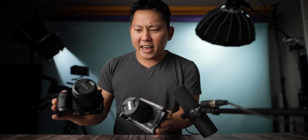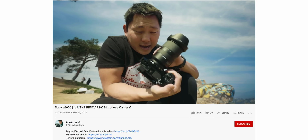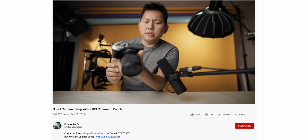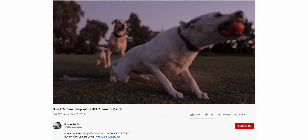So what I want to get to the bottom of is which one of these two is the better camera. Now I can tell you right now that I've made a full review on both of these cameras separately, and they're both awesome cameras, but there are some major differences between the two. Let's start with price real quick.